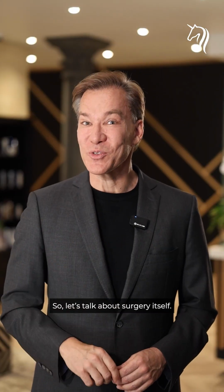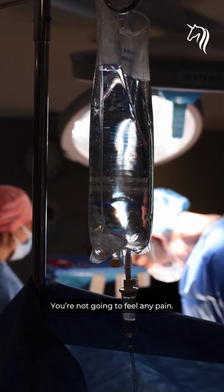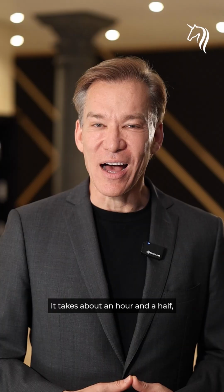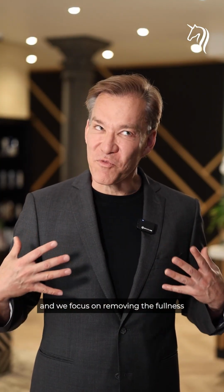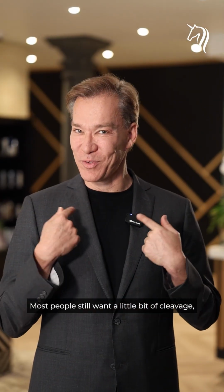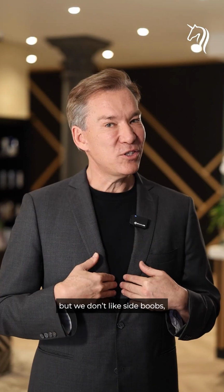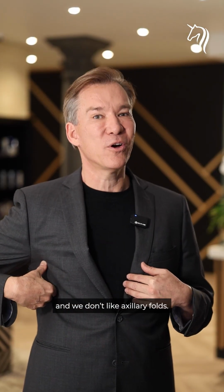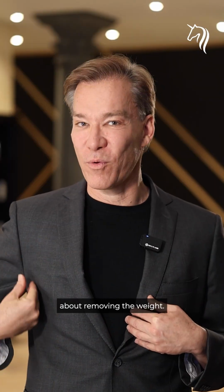So let's talk about the surgery itself. The operation is an operation we do under general anesthesia. You're not going to feel any pain. It takes about an hour and a half, sometimes 2 hours, and we focus on removing the fullness in the areas where you don't want it. Most people still want a little bit of cleavage, so we try not to remove anything superiorly or centrally, but we don't like side boobs and we don't like axillary folds. So this is where we are very aggressive about removing the weight.